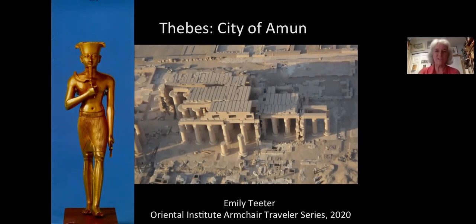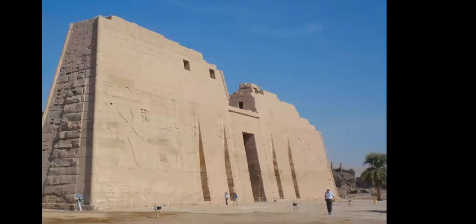So we're going to take a look at Thebes today, the ancient name for Luxor. In fact, the most ancient name is Waset, which was the ancient Egyptian name for the town. And we know this city from the incredible selection of monuments there. I mean, this has the greatest concentration of standing monuments of probably any city in the ancient world.